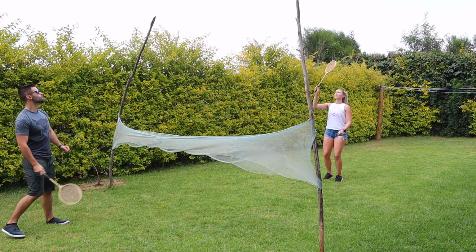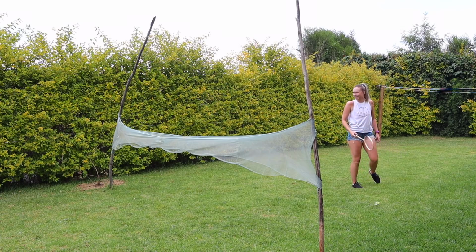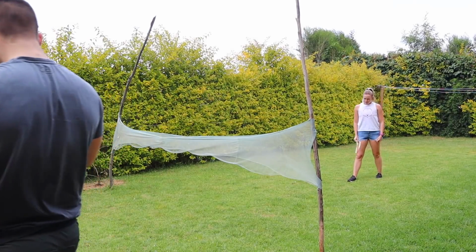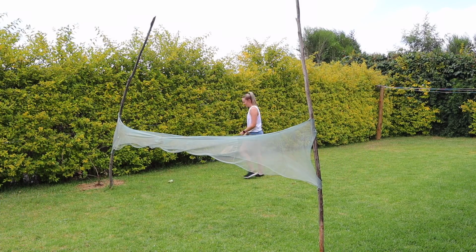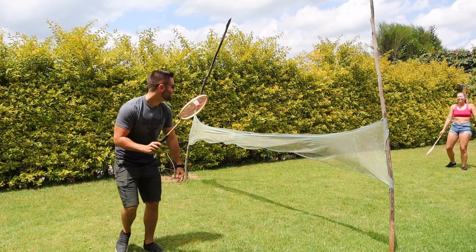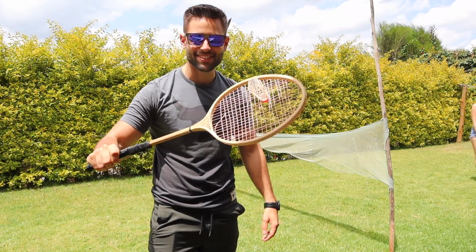So, just beside the cottage, on the lawn, there's actually a badminton net. We're going to play some badminton. Oops. I hit it and I was looking up and I was like, where is it? And it was stuck in it.